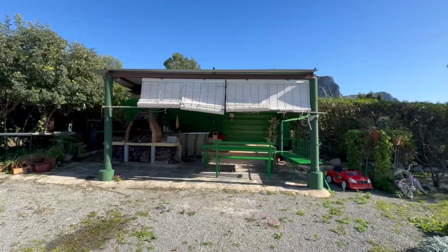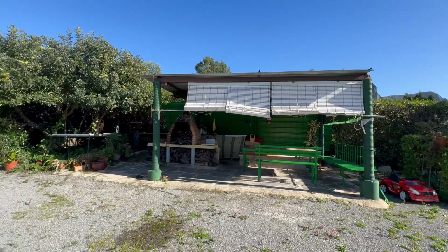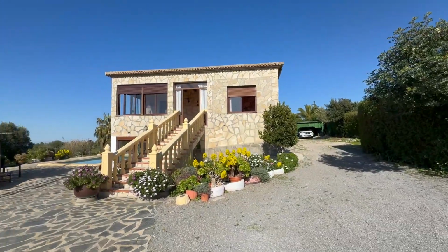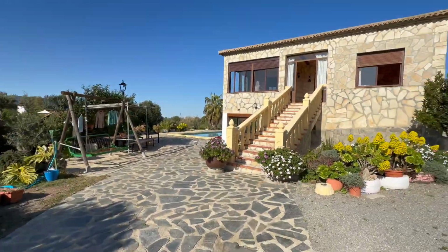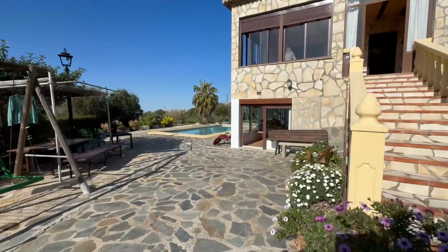So there's just a little outside seating area, and you've got your barbecue, and you've got your outside kitchen. You've got 2 carports there towards the back of the house, and then you've got this lovely chalet, all seating area, gardens. I'm just walking through. We'll go up there in a moment.